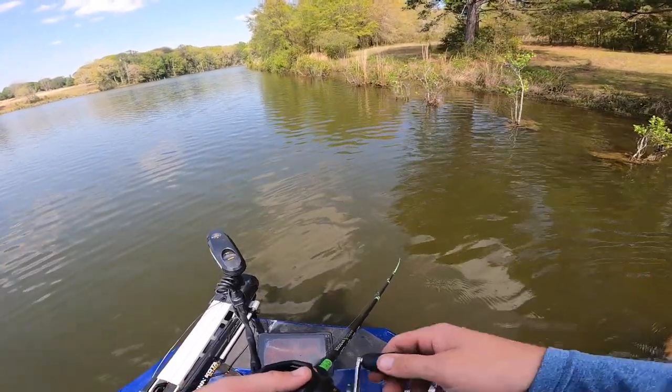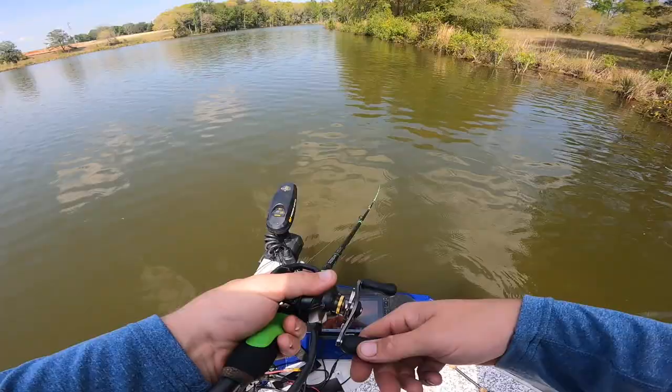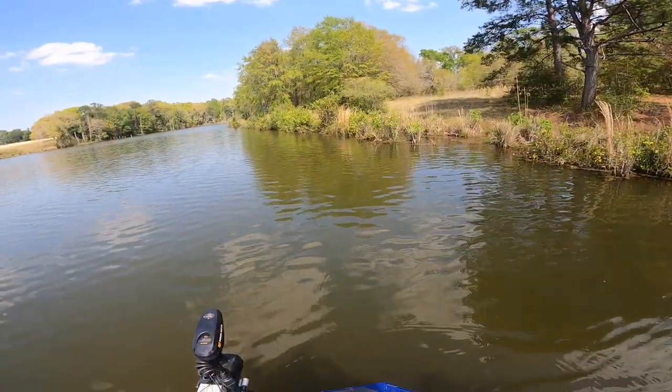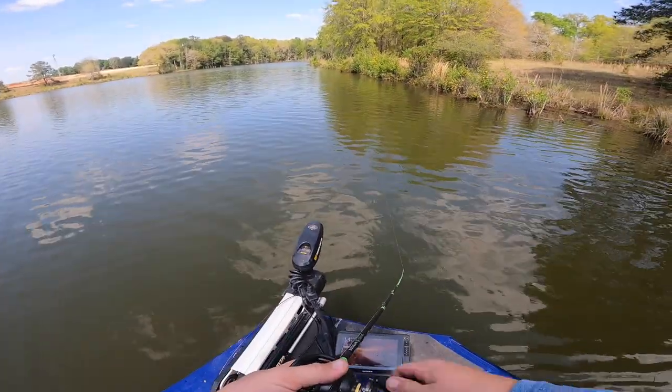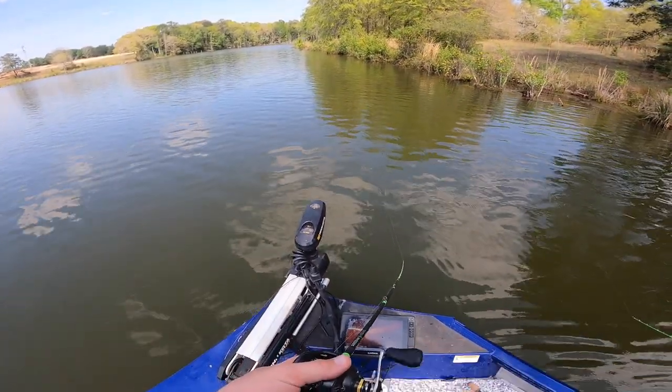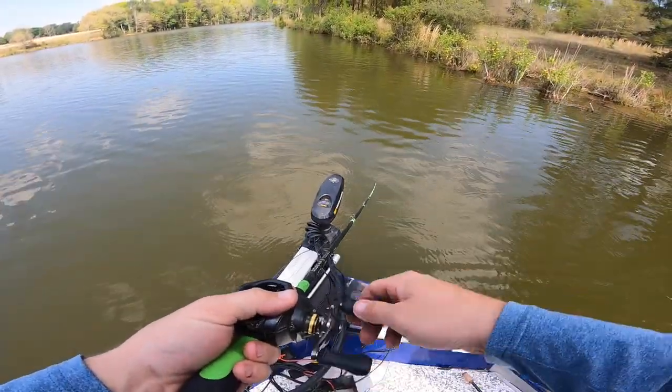I'd say we are just chocolate milking this thing. There's more. Oh, I just got cranked. I was just about to say there's more beds right there. You can pretty much see them. There's a big one over there. Badger, don't do it. I saw you reel it in real fast. You were like, oh, here I come.